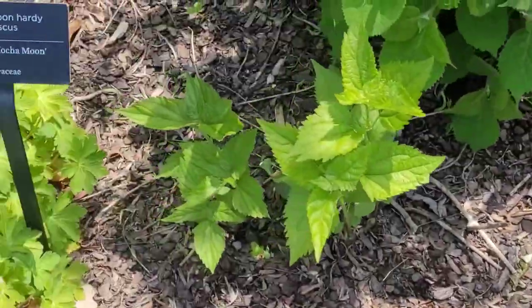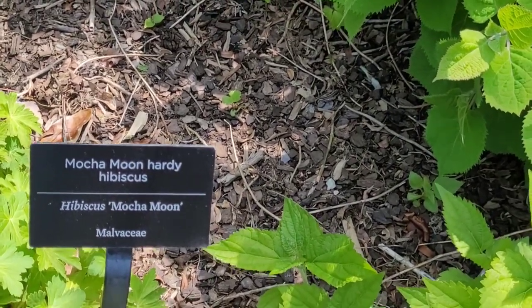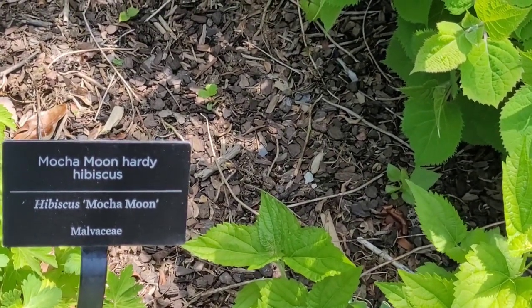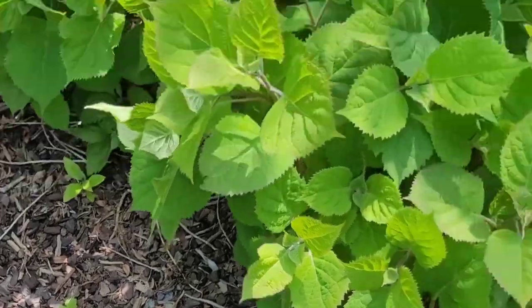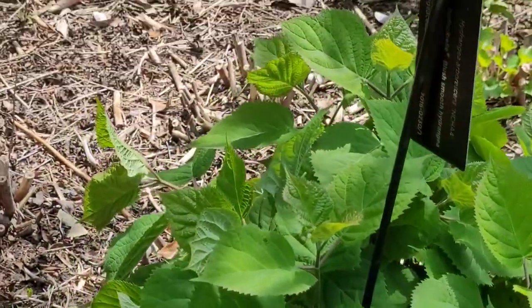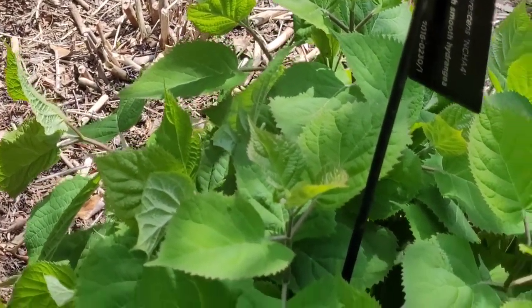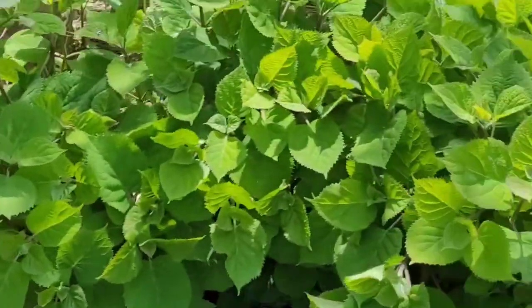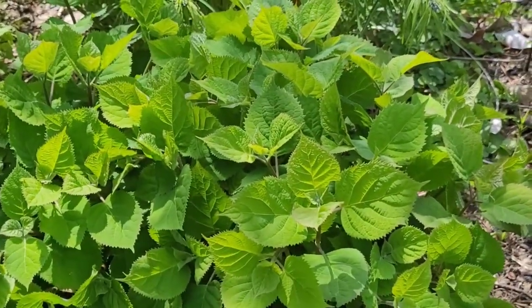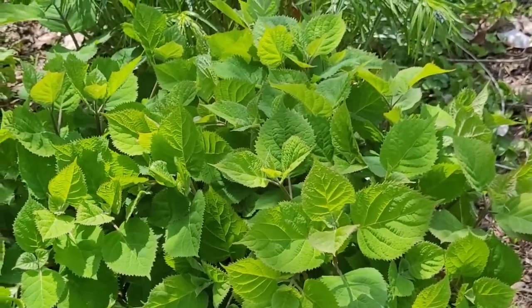tulips. This is Hibiscus, but where is that plant? I am not able to focus. Hydrangea arborescens. These toothed leaves borne in pairs. Hydrangea arborescens.